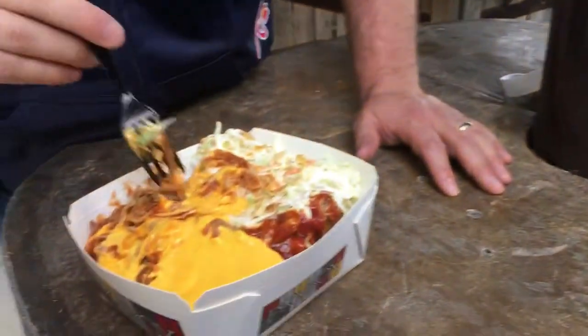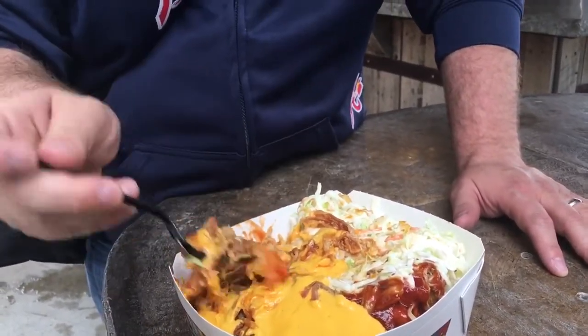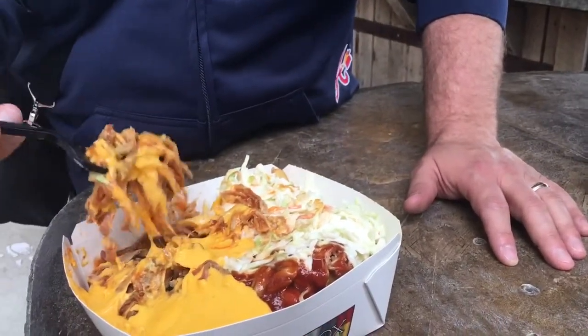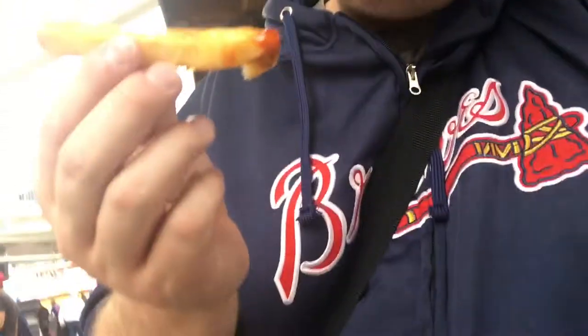All right, so I'm gonna give it a try. I'm actually gonna skip on the slaw because that's not something I eat. Try to get a fry here. The barbecue, you're right. Some big fries. But you're right, the fries are really, really hot, which is good.